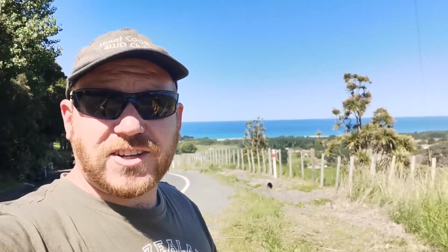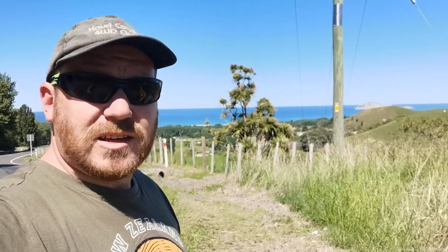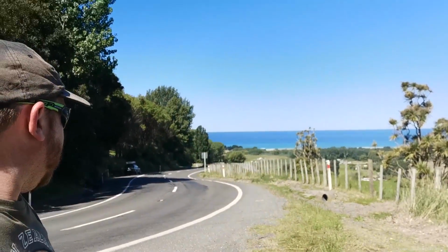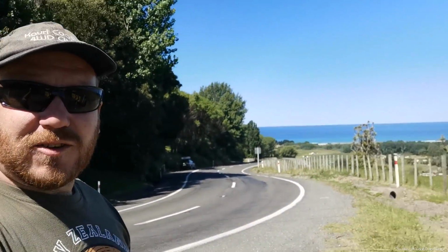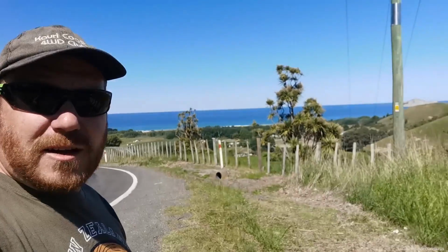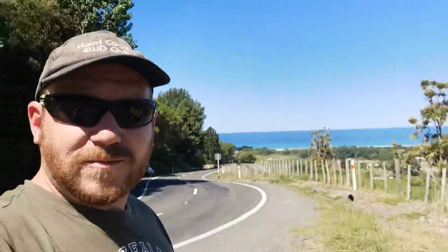Just carrying on geocaching as I do, decided I was going to head down the coast a little bit more to Waimarama and then back around and check out the Moki Bush Reserve. So it's just a stunning bit of countryside and a good drive if you've got a day or a weekend you want to fill in. So have a bit of a look at Waimarama Beach on the way past.